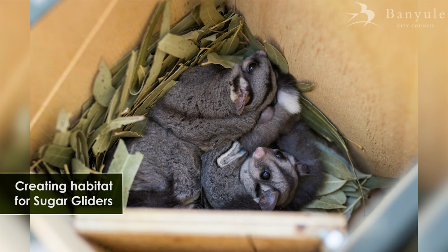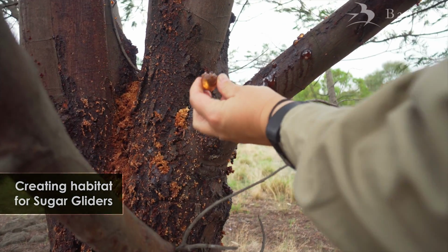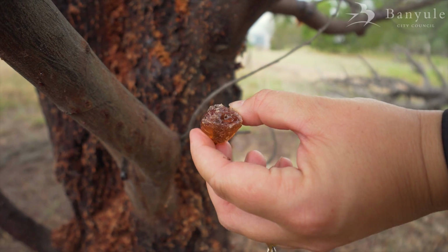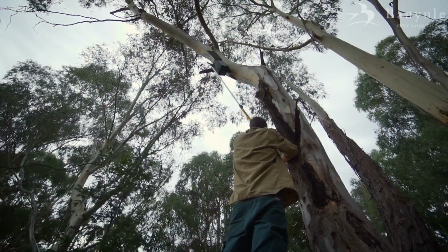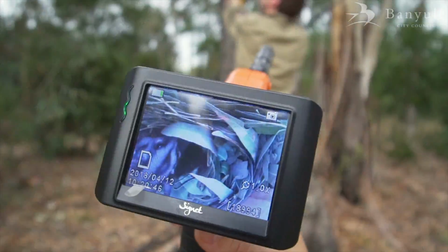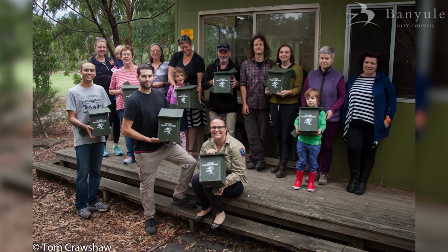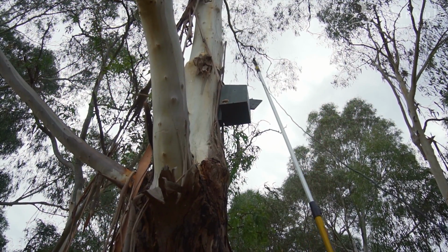Victorian sugar gliders will feed mainly on the sap of eucalyptus and wattle trees. They will also feed on the nectar and pollen of a range of flowering plants, as well as lizards and insects. Very few of our eucalyptus trees are old enough or large enough to have formed hollows, which much of our wildlife relies on for homes. Sam and I have worked closely with the Friends of Darebin Creek to construct these nest boxes, mainly for sugar gliders, which call the Darebin Creek home.